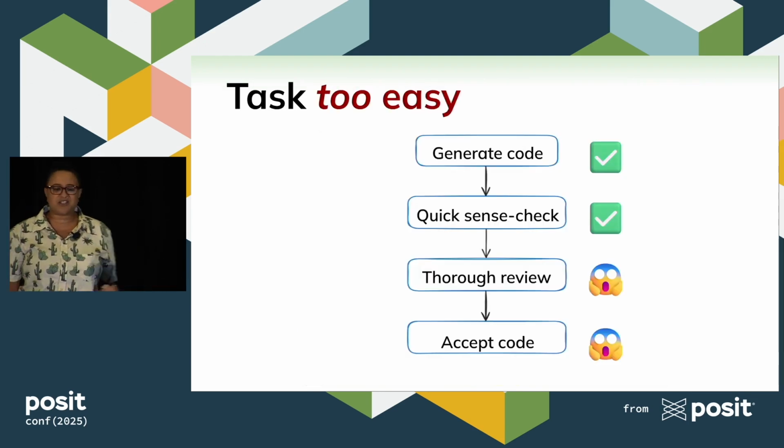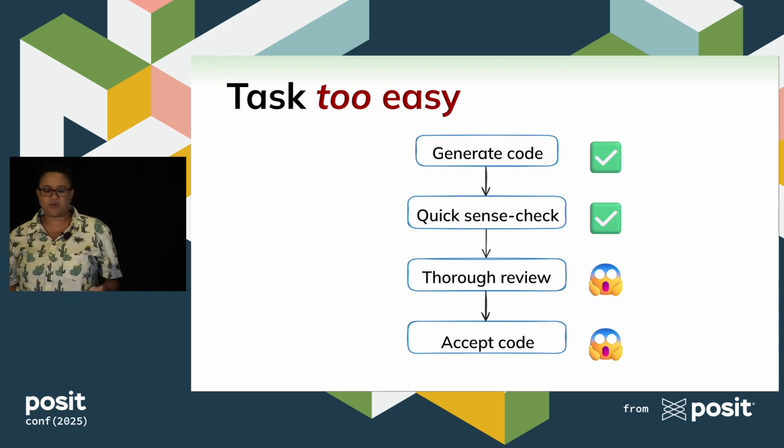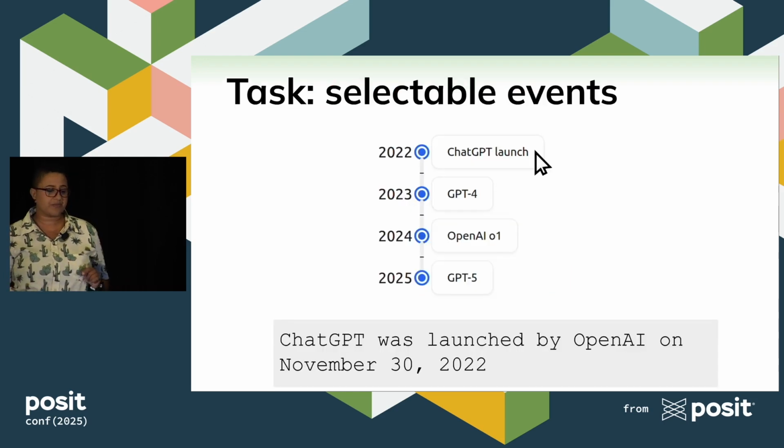So here I concluded that if the task is too easy, sure, we can generate the code, and it might work when we give it a quick sense check, but actually when we get to the stage of trying to give it a thorough review, things are not good. But still, I didn't want to completely give up on using LLMs on this package. So I had one other task that I wanted to try it with.